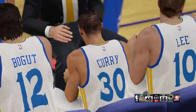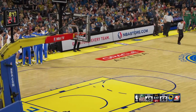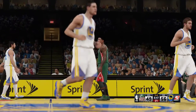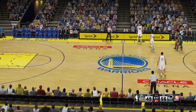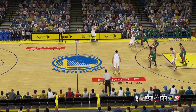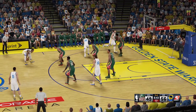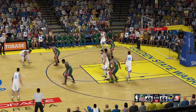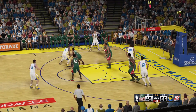Now a timeout called by Golden State. O.J. Mayo, a smooth long-range shooter with deep range. When he gets going, he can put up some big numbers. Iguodala outside. Third quarter action, and just under 3.5 minutes have gone.